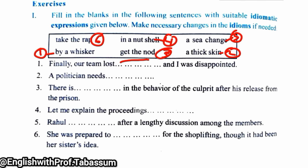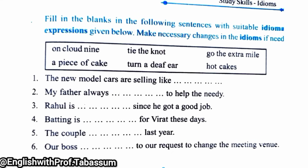Okay. Next one, the new model cars are selling like hot cakes. Okay, so this is number 1. My father always dash to help the needy. My father always goes. Go will become goes the extra mile. So this is number 2. Rahul is dash since he got a job. So over here Rahul is on cloud 9. So this is number 3.